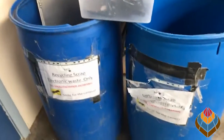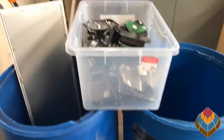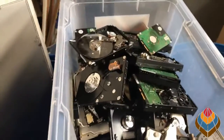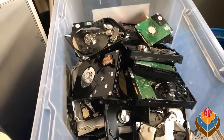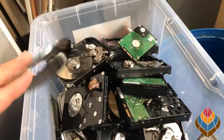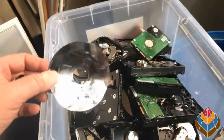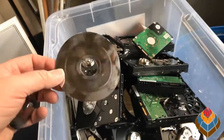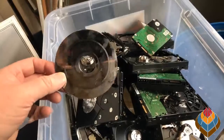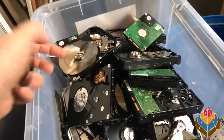Right, so here's our BTP recycling. It goes into these drums before it gets taken away. And here we have all the destroyed hard drives. So we bend the aluminium platters like that. This one here shows you what a crashed head can do. See the sort of circle carved into the media? That's not recoverable. That drive has lost its data now.